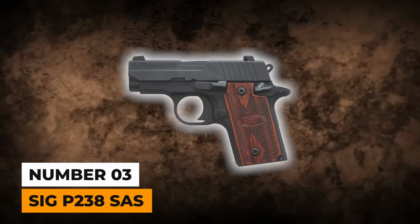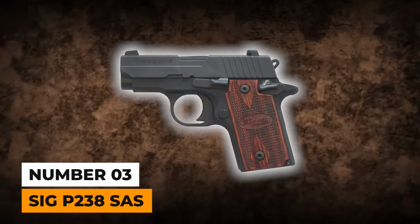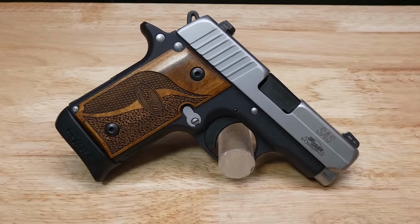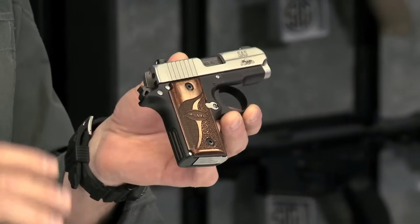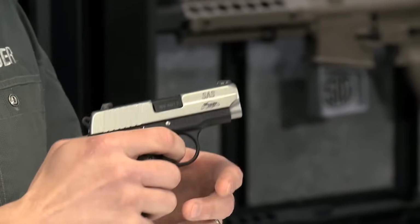This one's for the folks who like their carry guns the way they like their whiskey. Small batch, smooth, and damn refined. The SIG P238 SAS is the kind of pistol you don't just carry, you admire. It's a micro 1911 chambered in 380 ACP, and SIG went all in on making it both functional and fancy.